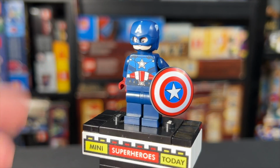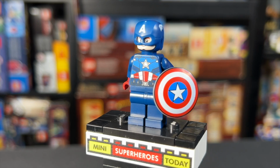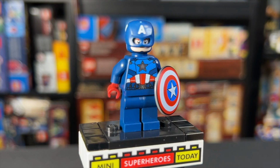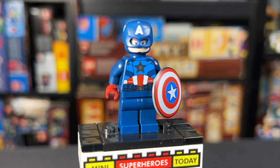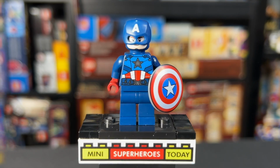I do love that they printed that center part a little bit of a lighter blue just to show a different shade, but I think it might be just a little bit too light blue. I think that if it was just a shade darker, it would be fine, but it still looks good either way. So yeah, love this figure.